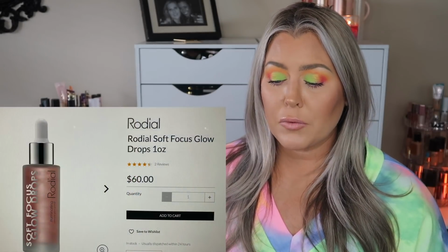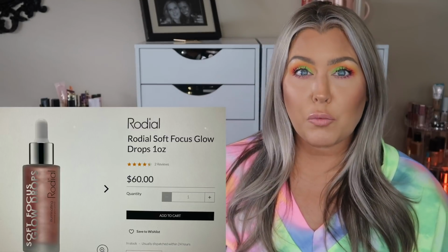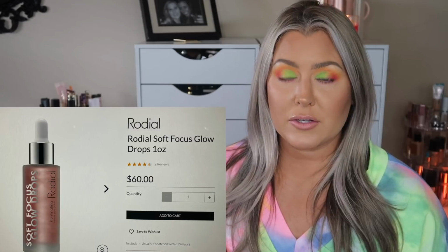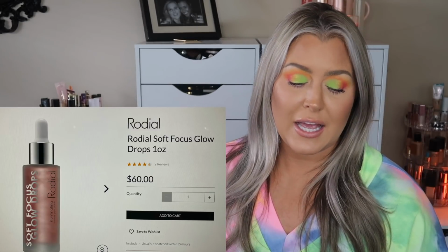And the next item I wanted to talk about that we've kind of heard through the rumor mill that we may be seeing is by Rodile, and this is the Rodile Soft Focus Glow Drops. Now, I went ahead and found them at Rodile's website. These 1 ounce drops are $60.